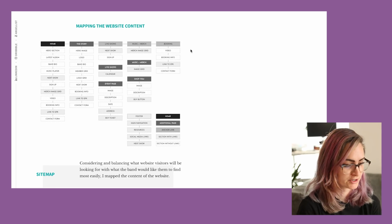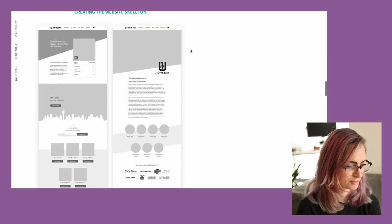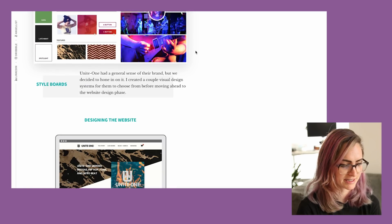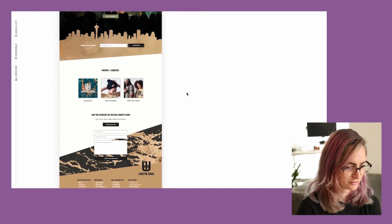Marina does a great job of showing her process in her projects. So she's got the sitemap here, then moving down to the wireframes and visual identity system. I feel like we can really get a sense of her process by looking through these and by reading these little blocks of text too. And then she's got the final website.